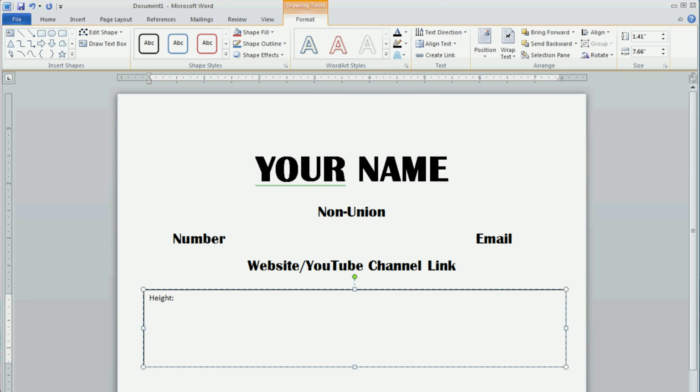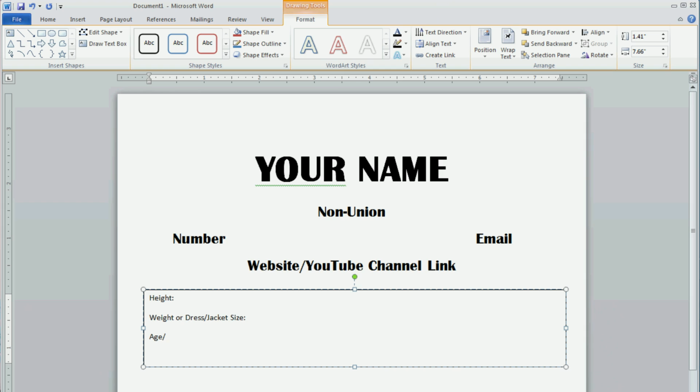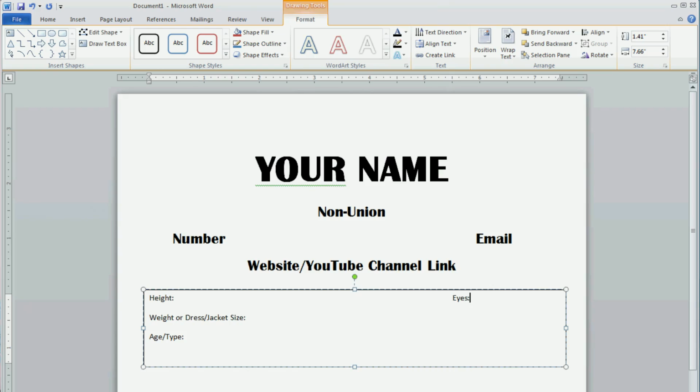So in the statistics box, you're going to want to put your height. Next is your weight, and you don't have to put your weight if you don't feel comfortable. You can always put your dress or jacket size just to show your proportions. Next down below that we have your age or type. A type is basically what you would generally cast as, so maybe you're kind of the preppy cheerleader type, or maybe you're a teacher type, a nurse type, that kind of thing. So you'd put that down below your weight, and then up top in the next column, remember you can organize this however you want to, but you're going to want to put your eyes, your hair color, and your vocal range if you can sing.